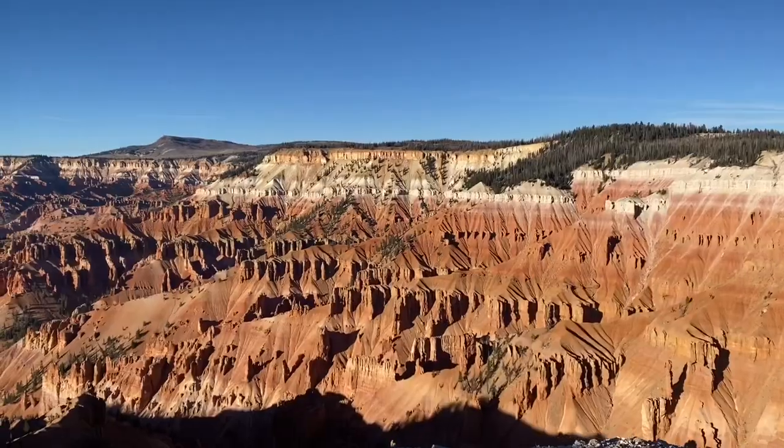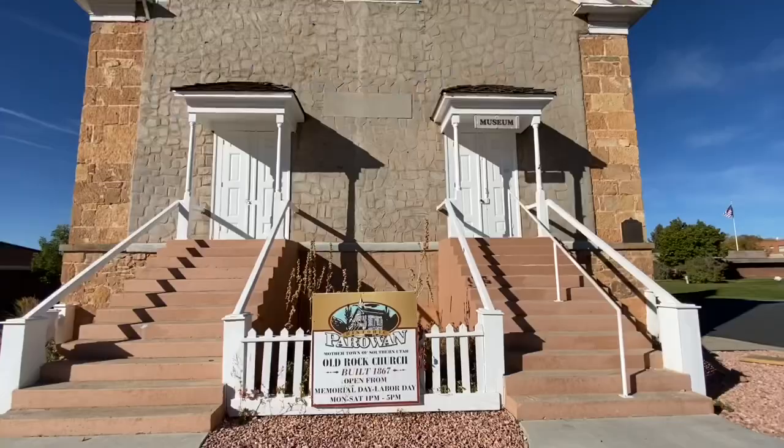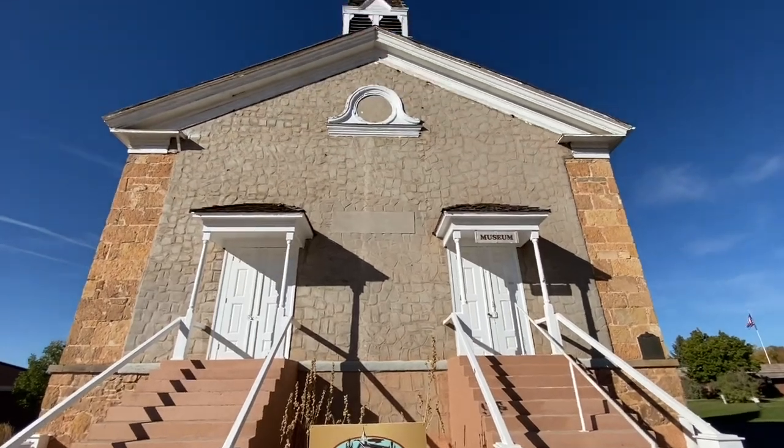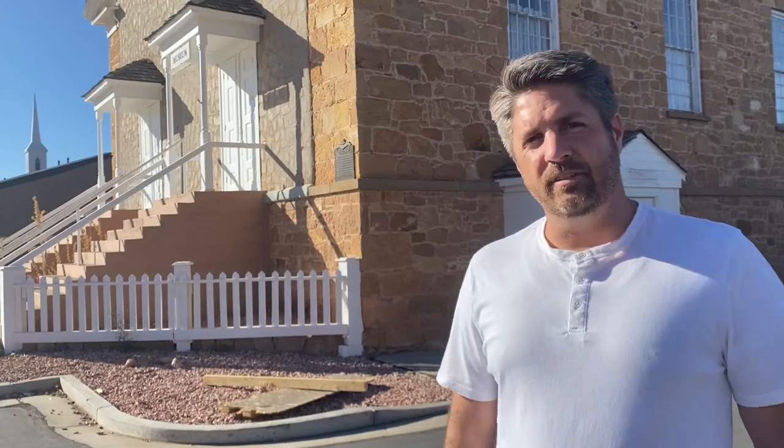Cedar Breaks National Monument is just up the road here. It looks a lot like Bryce Canyon. It's like Bryce Canyon Jr. And so there's a lot of red rock around here, and they got this red rock out of the hills and built this in the 1860s. This is quite a little gem. It's closed right now. It's open, I think, May to Labor Day, so unfortunately it's closed right now in October. But if you're ever driving through here, stop and check this thing out.